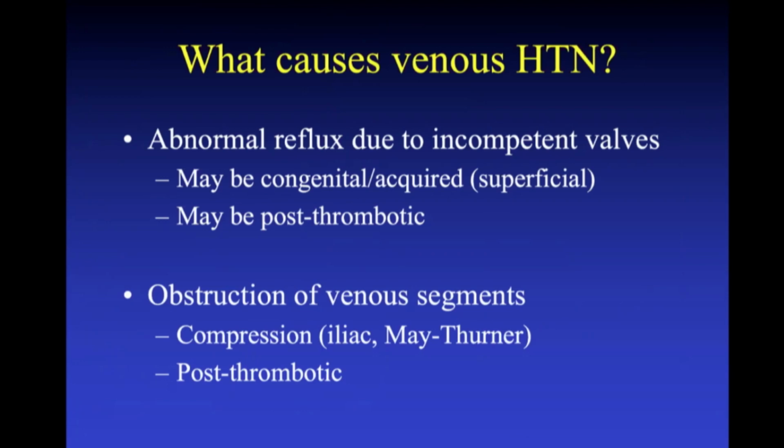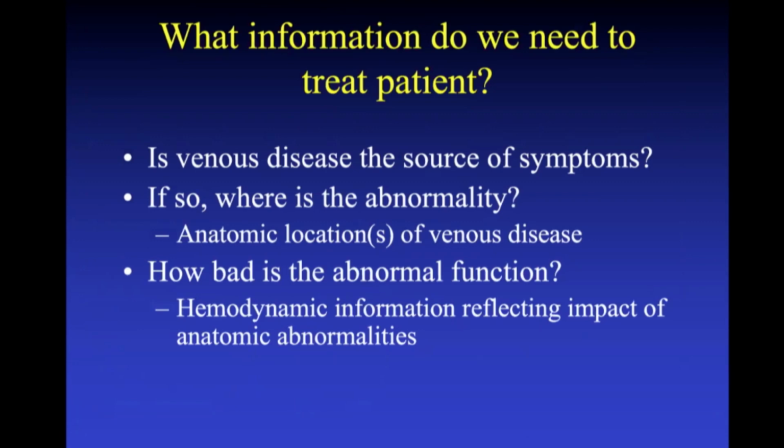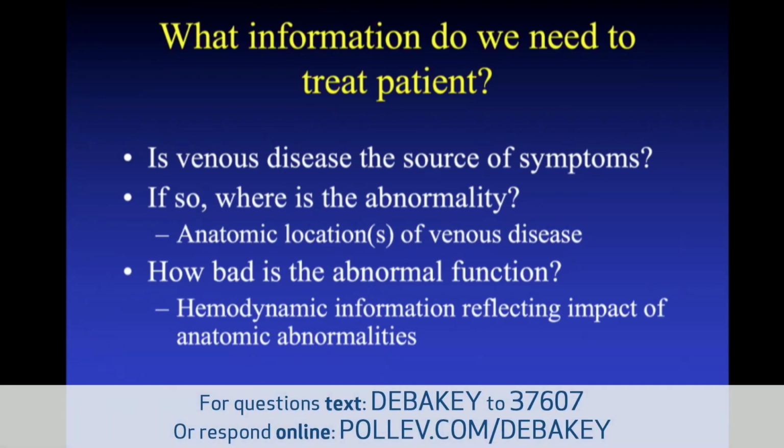Or patients can have narrowing of the veins from a post-thrombotic condition, where venous thrombosis causes thickening and shrinkage of the vein that results in compression. So either of these mechanisms will cause venous hypertension. That's what we're looking for when we're looking at our venous ultrasound studies. So I'm thinking, when I'm looking at the patient first, is this actually venous disease that's causing their symptoms?